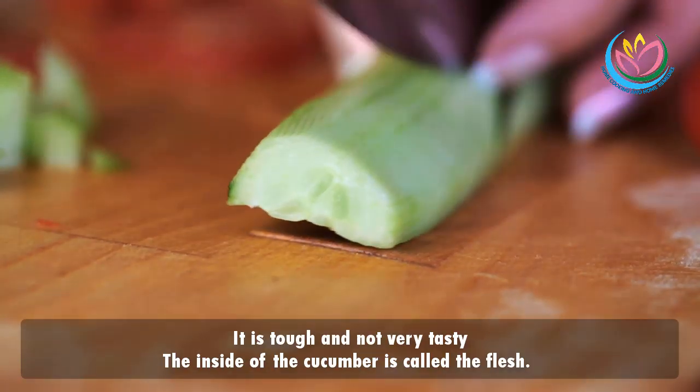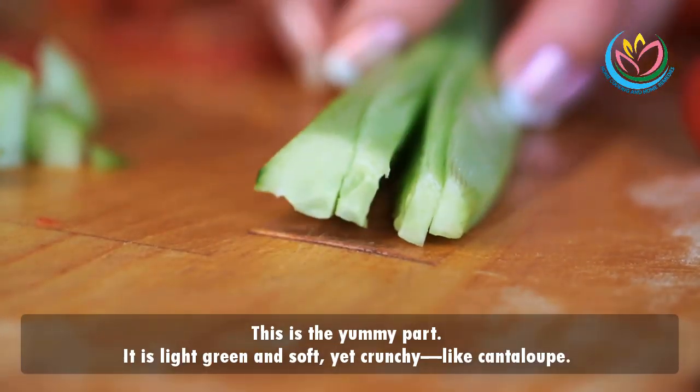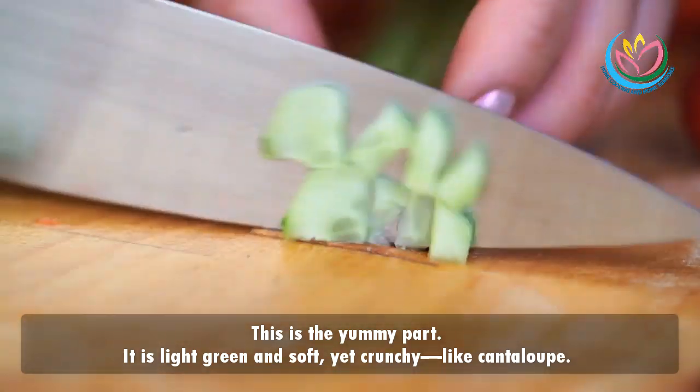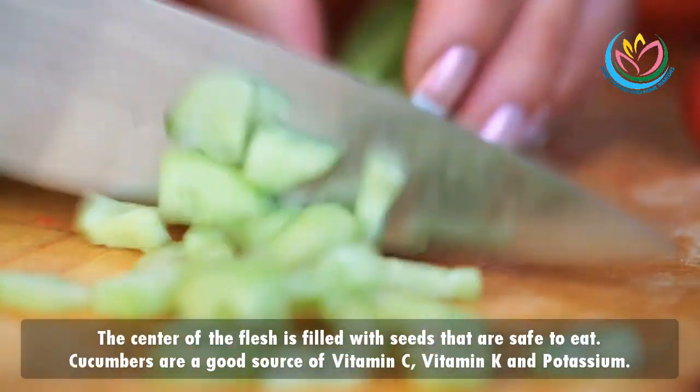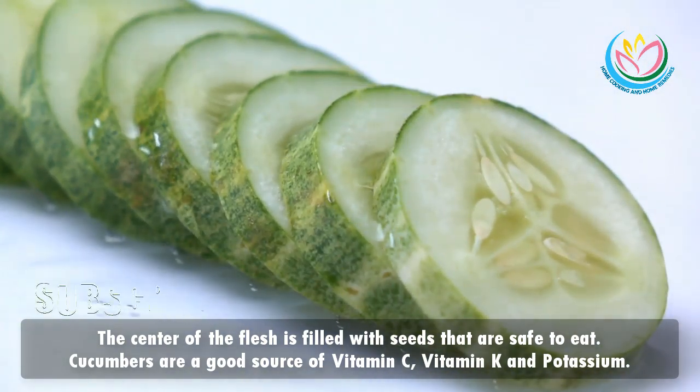The inside of the cucumber is called the flesh. This is the yummy part. It is light green and soft yet crunchy like cantaloupe. The center of the flesh is filled with seeds that are safe to eat.